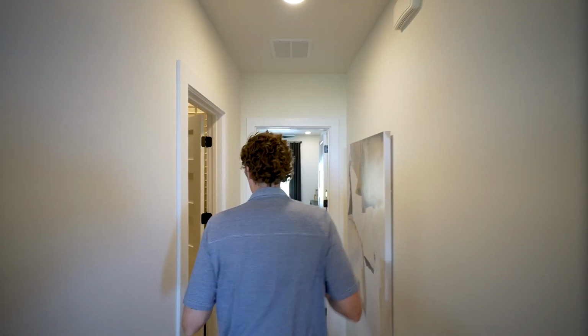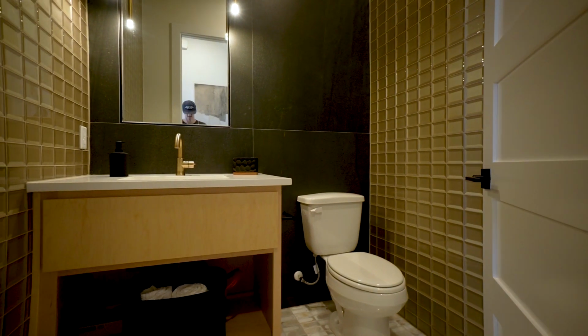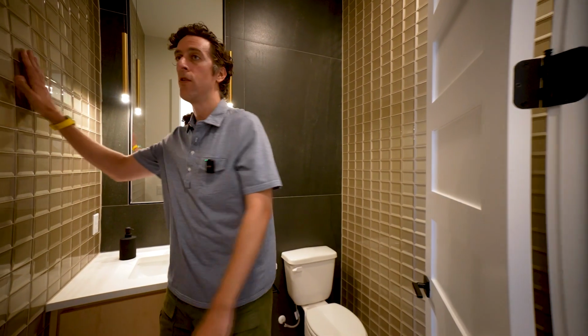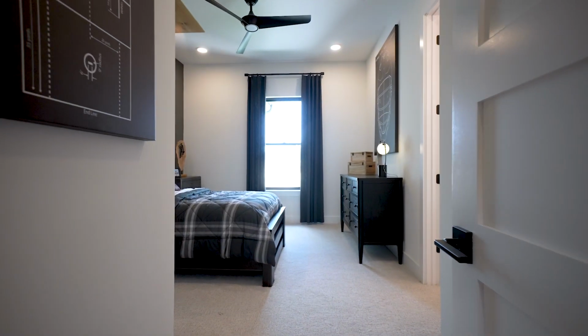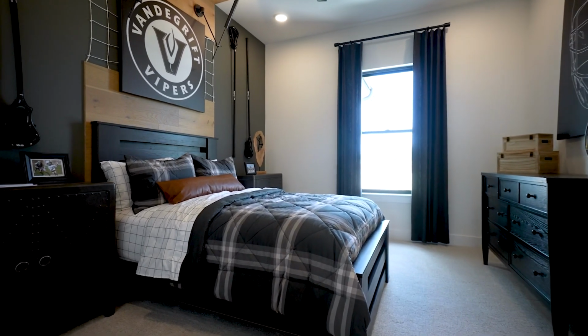So step right down here. The first thing you're gonna hit is a half bath. So this is a bathroom for guests, right? So it's just got the sink, the toilet, floor to ceiling tile on all 3 sides, on all 3 walls, which I think is pretty neat. And the reason that this is a half bath is just, it's basically connected to the game room. So if you've got guests up here, all they really need is a half bath. So we've got another bedroom here. It's kind of a Vandergrift Vipers theme. You know, Vandergrift is the local high school.